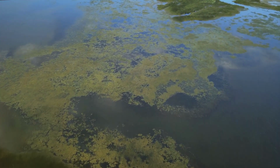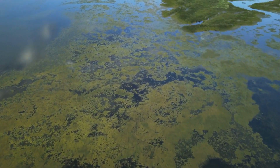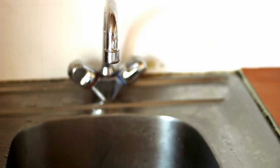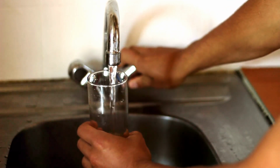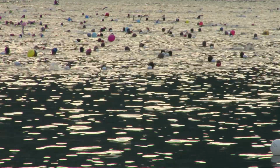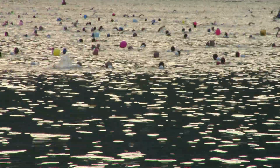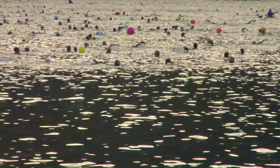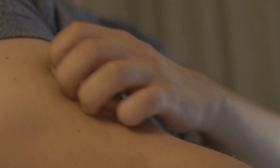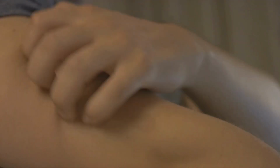Cyanobacteria blooms pose significant health risks to humans, particularly when they produce cyanotoxins. These toxins can enter the body through various routes of exposure, leading to a range of adverse effects. Direct contact with contaminated water, whether through swimming, bathing, or accidental ingestion, is a primary route of exposure. Skin rashes, irritation, and gastrointestinal problems are common symptoms of such contact.